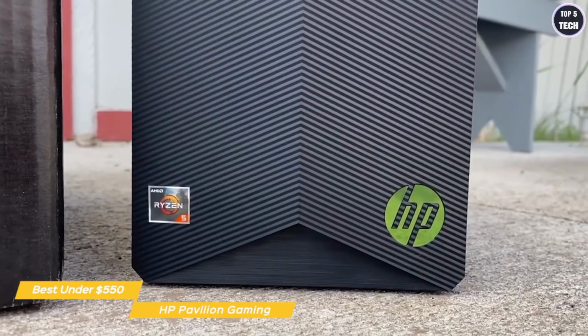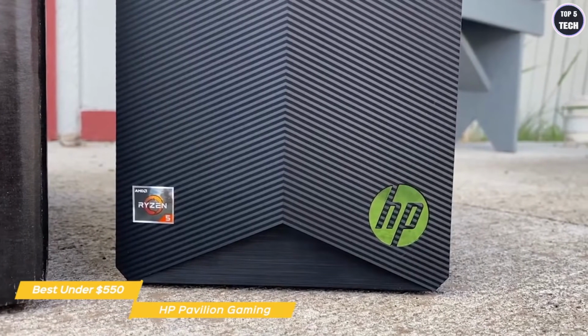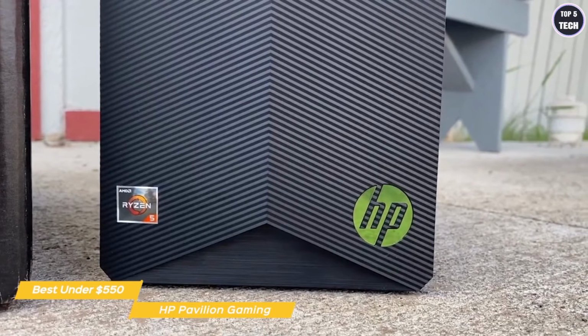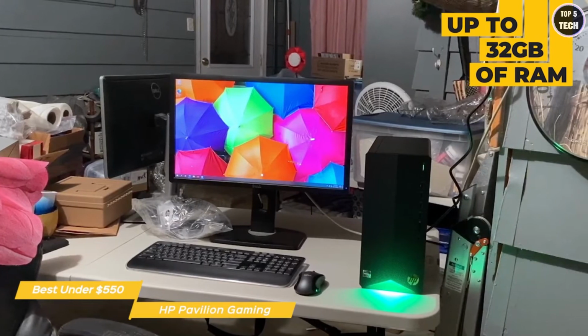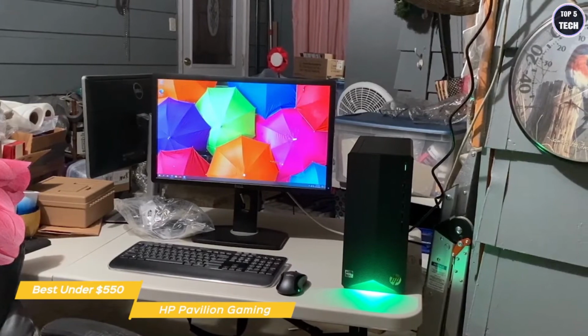And although this won't mean a lot in 1080p, when it comes to gaming in 1440p, the GTX 1660 Super will exceed the 60 FPS mark in almost any title at high graphics settings. And you can equip the Pavilion with up to 32GB of RAM and an SSD with capacities ranging from 256GB all the way up to 1TB.